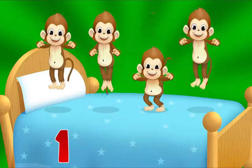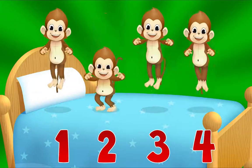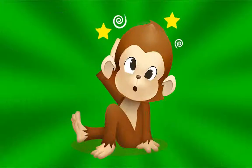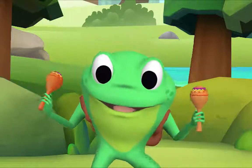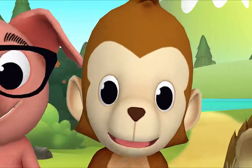One, two, three, four. Four little monkeys jumping on the bed. One fell off and bumped its head. Mama called the doctor and the doctor said, no more monkeys jumping on the bed.